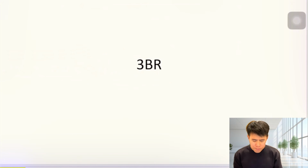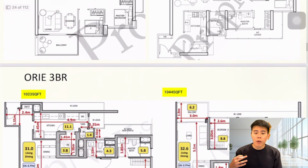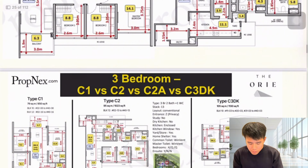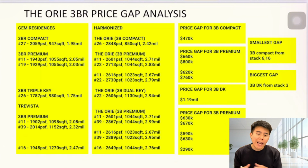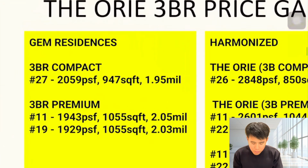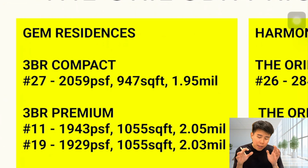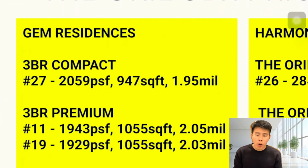Okay, so now for 3-bedroom, of course, I won't go through the layout types, but same thing, I will have already prepared all the layouts for my clients so that you can easily compare on the launch day itself. So now for the Orie 3-bedroom price gap analysis. So same thing here. For Gem Residences, I'll just compare the, let's say, 3-bedroom compact to the Orie's 3-bedroom compact, premium then to premium, then the triple key to dual key. So it's just a very fair comparison.